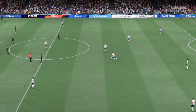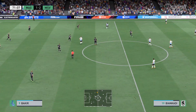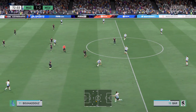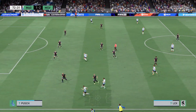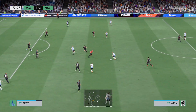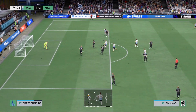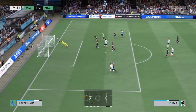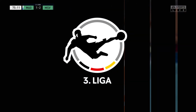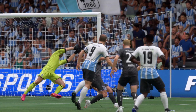Well, a dramatic moment near the end, and that might well be the decider. 20 minutes remaining. Marcel Bär. Oh, potential danger. Bär. Will it happen for them? This could level it. Oh, but the keeper with an important save. How important is that? Well, he should score from there. That's a wasted opportunity. He should beat the keeper from that sort of distance.